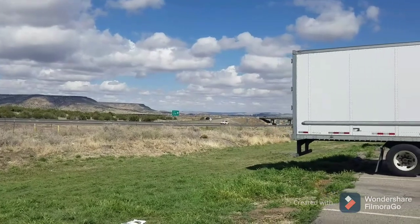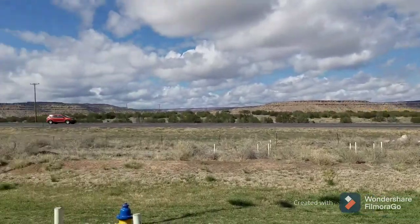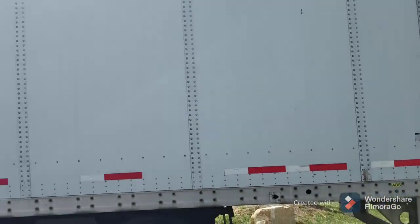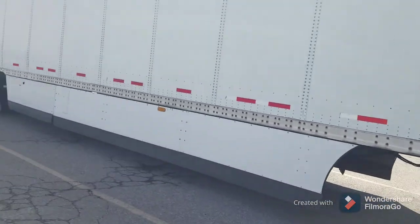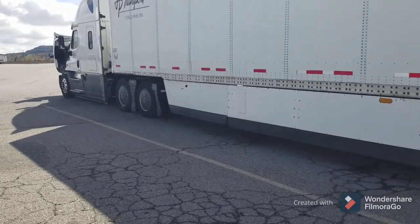It's nice. When you're not out here for a while, you forget how pretty it is. Anyway, I got this trailer today. This is the one with all the aerodynamic stuff.